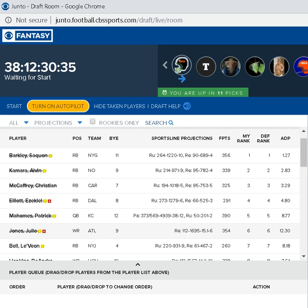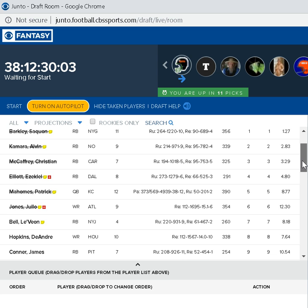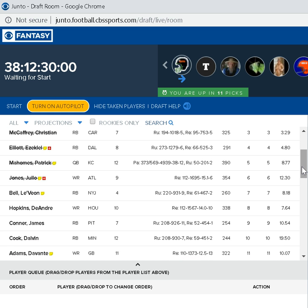I think they downgraded him a little too much. According to my calculations, he should be slightly above Ezekiel Elliott, but still, I'm not going to nitpick. I think maybe I overlooked something in Julio's numbers. In any event, there's Julio, and he's correctly ranked. So this is great. You can see the cross through the players as they go off, and then you just go down the list and pretty much can just take whoever is next up.